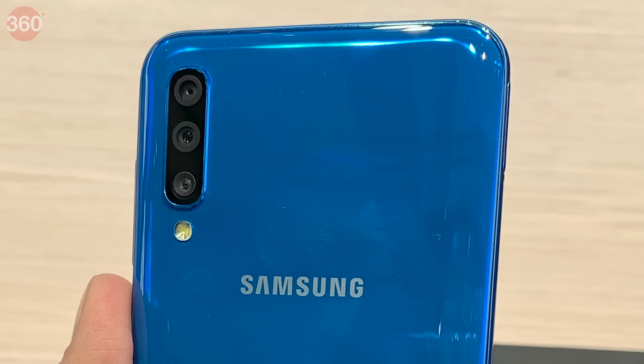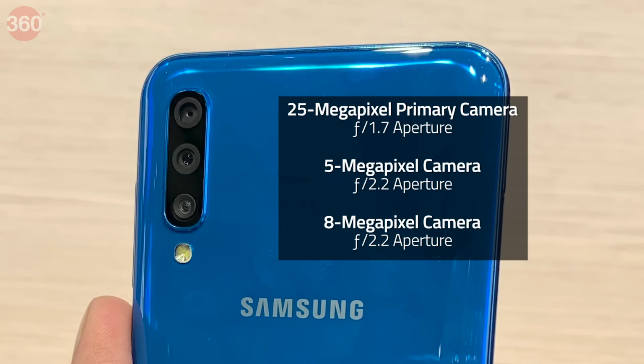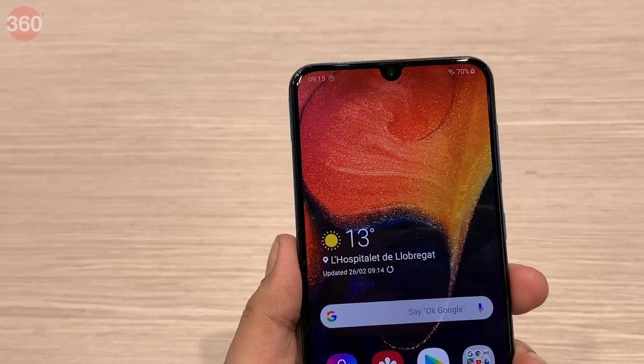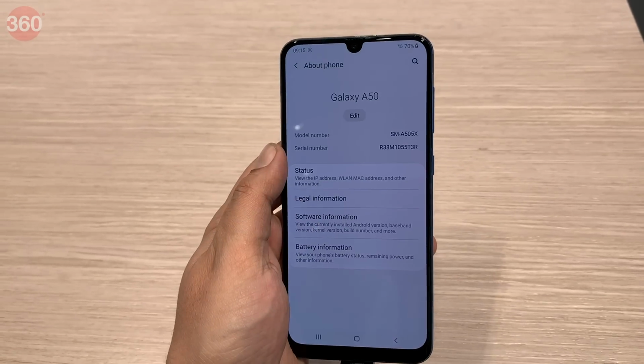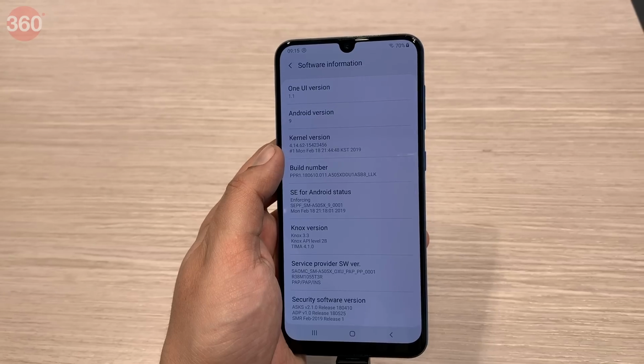A50. There's a triple camera setup on the back of the phone with a 25-megapixel primary camera, a 5-megapixel camera, and an 8-megapixel camera. There's a 25-megapixel sensor with fixed focus f2.0 lens on the front as well. It comes with Android 9 Pie and includes Bixby Vision, Bixby Voice, Bixby Home, and Bixby Reminder features.